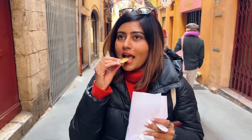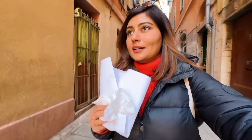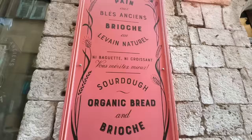Delicious. It kind of reminds me of Indian food actually. Lots of Indian flavors. It's really good. I'm so glad we got this because I'm actually kind of hungry and it's such a great snack.